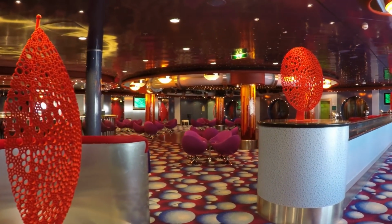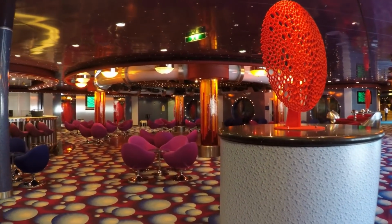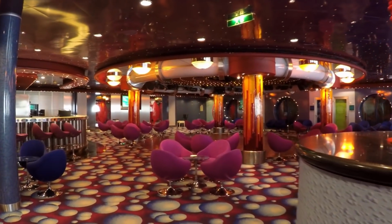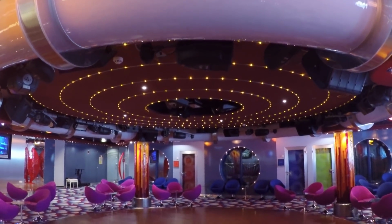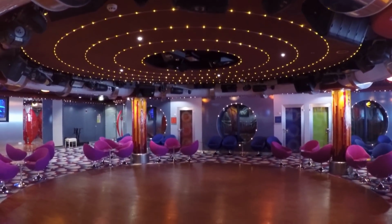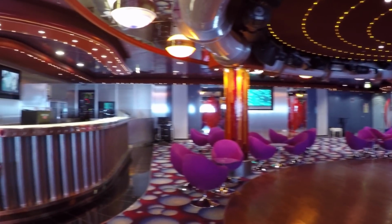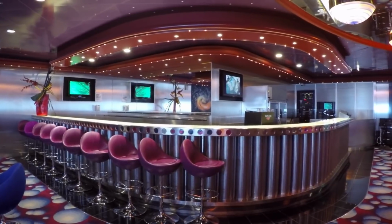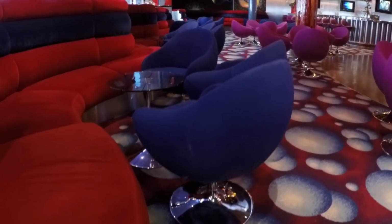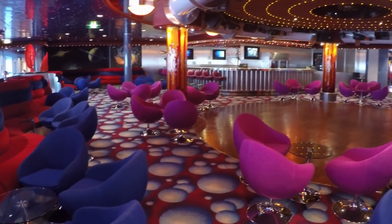Moving on, we find the dazzling FYZZ Cabaret Lounge and Bar. This place is super cool. It looks and feels like a nightclub straight out of the Jetsons. There's a nice dance floor and a convenient bar. The staff here was terrific and really went out of their way to make us feel welcome. A special shout out to our new friend, Vadim.